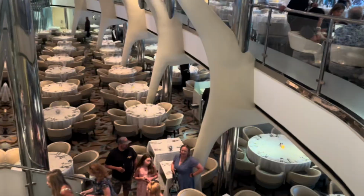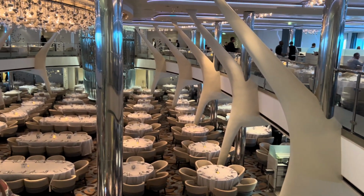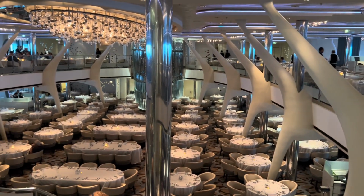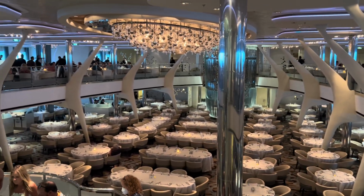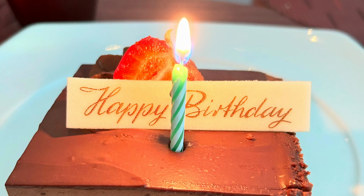If you are celebrating a special event like a birthday, anniversary, graduation, or even retirement, be sure to mention it on your reservation or to your waiter. At dinner, you will receive a special delicious slice of cake as the waiters serenade you with best wishes.